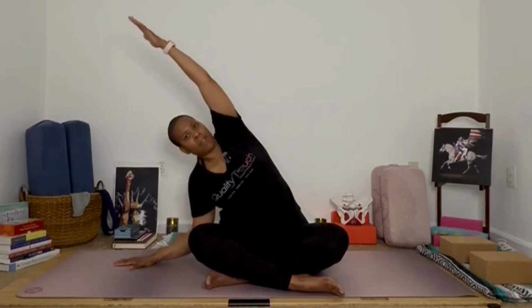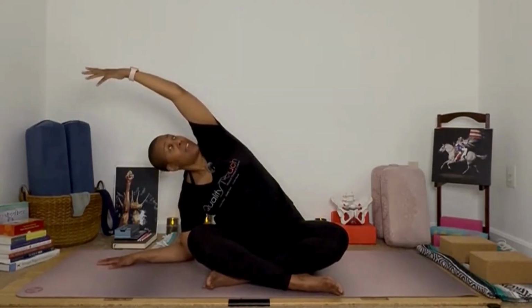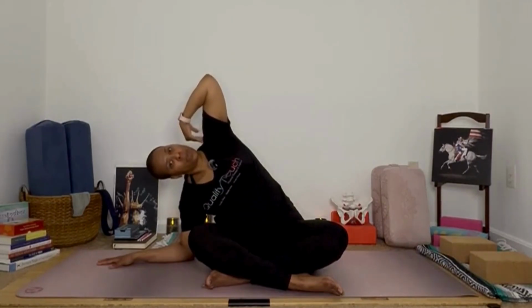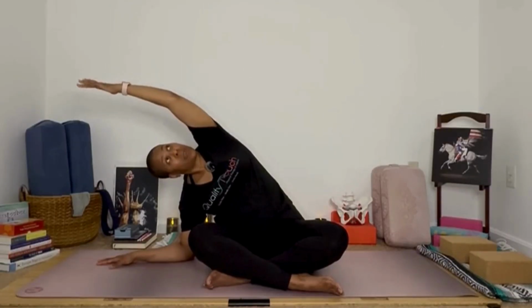Extend. And when you're ready, release over to that right side. See if you can go a little bit further on this side this time. You may even notice that your forearm comes down to the mat. And if it doesn't, that is totally fine. Opening up through that shoulder, release down through your upper trap. Your upper trap's going to want to come up, but you're going to gently release it down and extend through those fingertips.